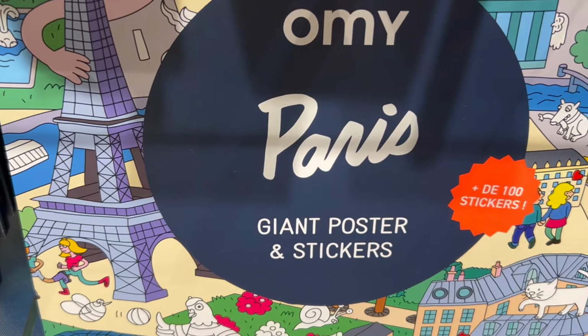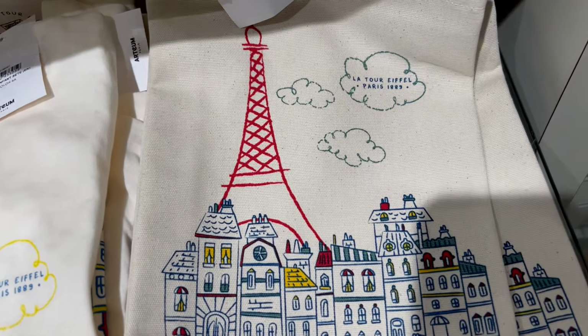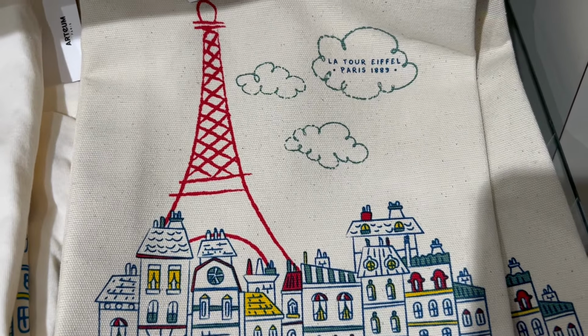There is also a gift shop here. Let's go take a look before we head down for dinner.